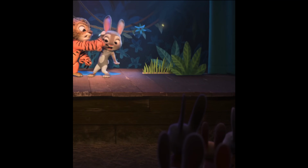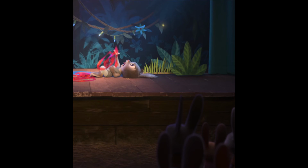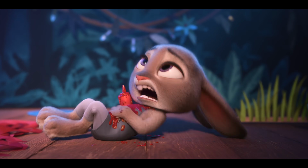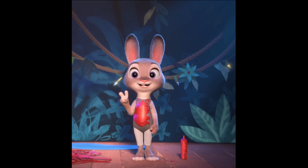Welcome to the complete animation of Judy Hopps from Walt Disney Animation Studios' 2016 masterpiece animated feature film, Zootopia. I can't believe that I'm here.